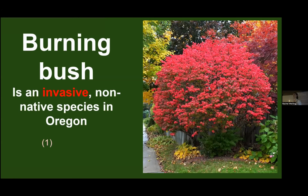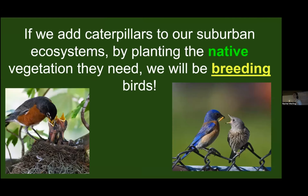So if we add these food sources for caterpillars to our urban and suburban ecosystems, they're going to be providing those caterpillars for breeding birds, because our songbird populations have been dropping and we want to keep those where they're at.